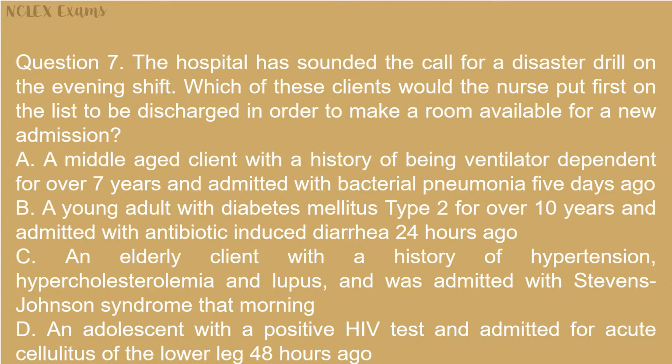Question 7. The hospital has sounded the call for a disaster drill on the evening shift. Which of these clients would the nurse put first on the list to be discharged in order to make a room available for a new admission? A. A middle-aged client with a history of being ventilator dependent for over 7 years and admitted with bacterial pneumonia 5 days ago. B. A young adult with diabetes mellitus type 2 for over 10 years and admitted with antibiotic-induced diarrhea 24 hours ago. C. An elderly client with a history of hypertension, hypercholesterolemia and lupus, admitted with Stevens-Johnson syndrome that morning. D. An adolescent with a positive HIV test and admitted for acute cellulitis of the lower leg 48 hours ago.